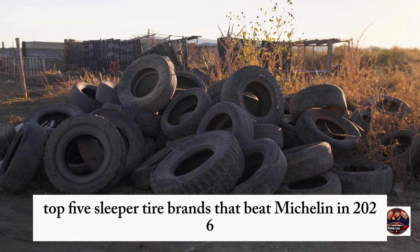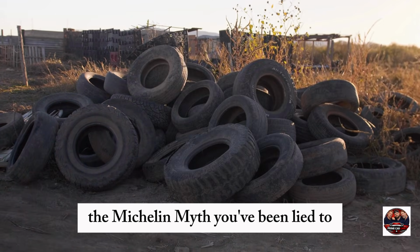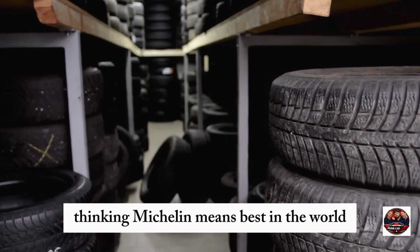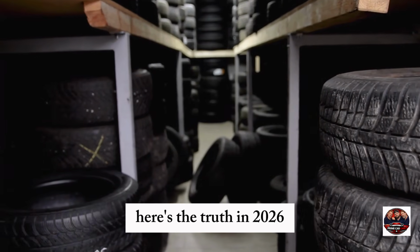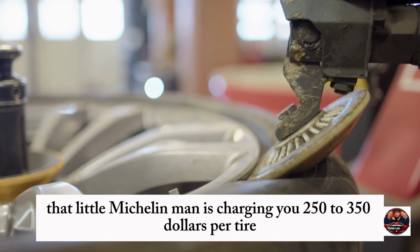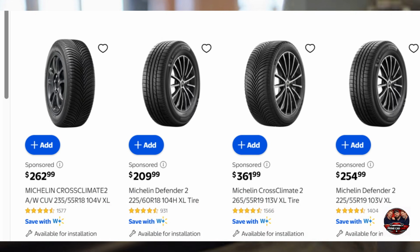Top 5 sleeper tire brands that beat Michelin in 2026. The Michelin myth. You've been lied to. Yeah, you, scrolling through the tire aisle thinking Michelin means best in the world. Here's the truth. In 2026, that little Michelin man is charging you $250 to $350 per tire for a logo, not always for better performance.